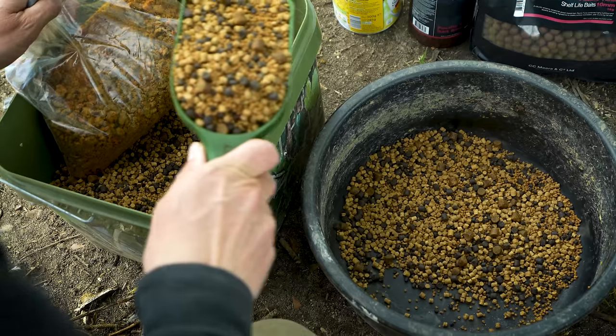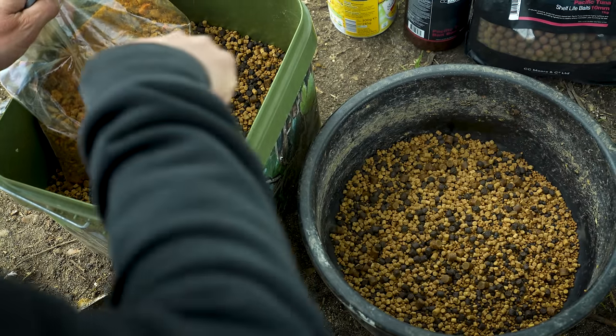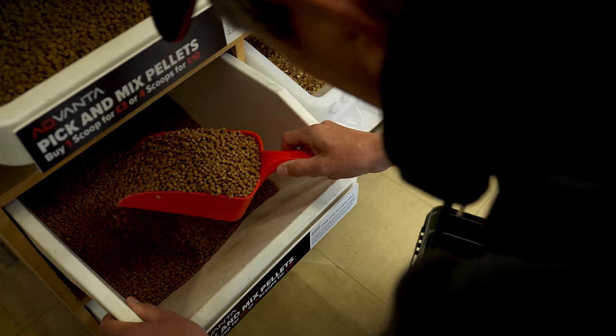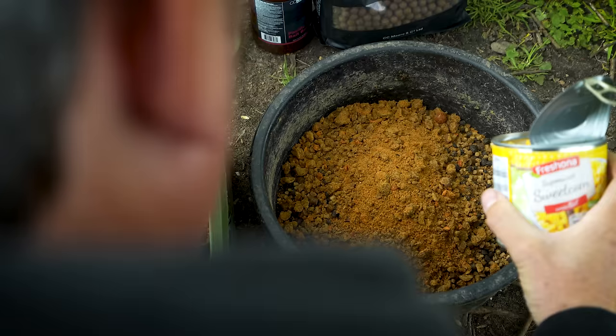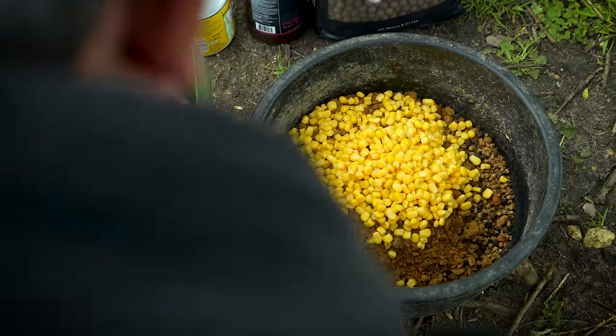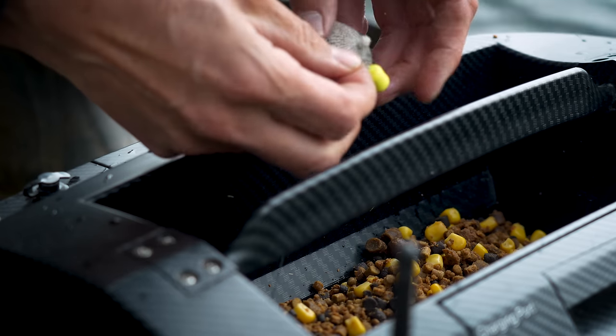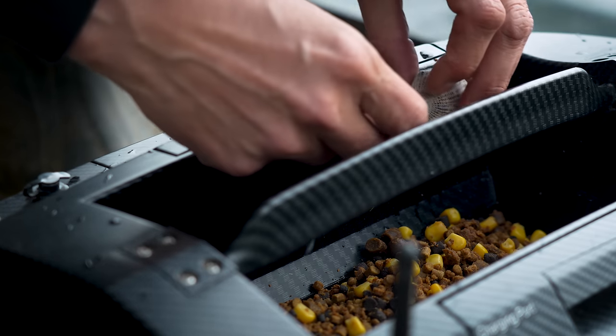Bait choice for me is a real simple one. Any carp angler out there will know how much bream like pellets. So the bulk of my mix is made up of mixed size pellets, and I got those pellets today from my local Angling Direct store in their pick and mix stand. I add to those pellets a can of sweetcorn, some boilie crumb and a few 10 mil tuna boilies. And then I've got those rods all on that same bar, as I mentioned, as neat as possible with the aid of the bait boat.